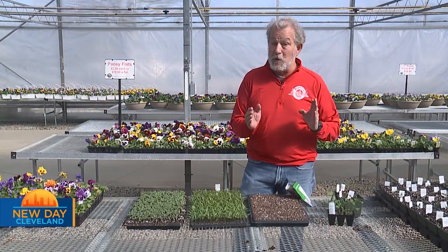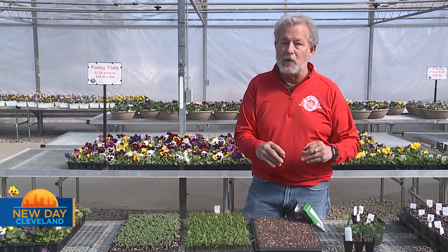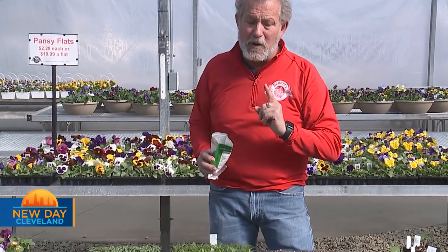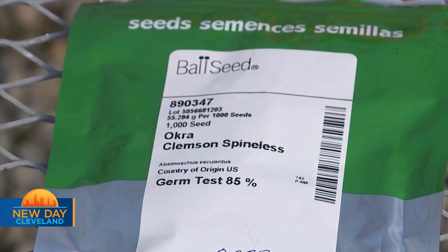This is the time of year when you're ready to do your seeding. You've got your journal, you've set your dates up, and you keep that journal year in and year out, so you know when the best time is. So if you have an opportunity down the road and you've messed up, your journal will tell you to wait 2 more weeks before you sow it. I'm in the process right now of sowing some crimson spineless okra.